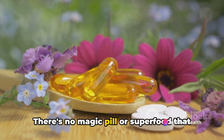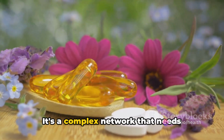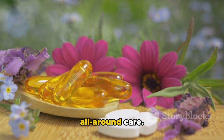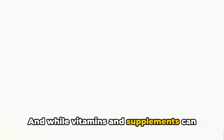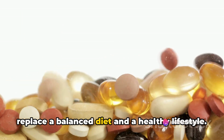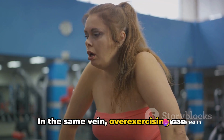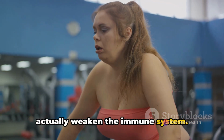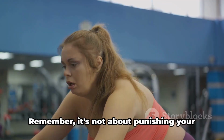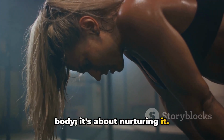Now, let's debunk a few common myths about boosting the immune system. There's no magic pill or superfood that will instantly ramp up your immune system. It's a complex network that needs all-around care. And while vitamins and supplements can help fill nutritional gaps, they can't replace a balanced diet and a healthy lifestyle. In the same vein, over-exercising can actually weaken the immune system. Balance is key. Remember, it's not about punishing your body, it's about nurturing it.